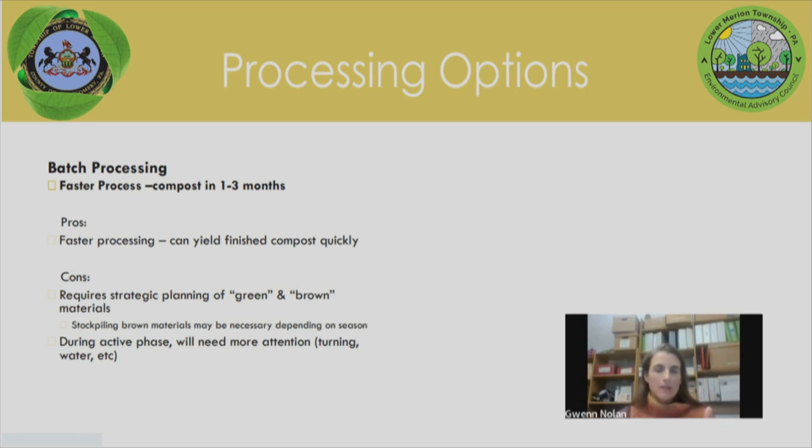There's a lot of different ways to compost. I like to say it's kind of like working out. What are you trying to get out of it? Are you starting today and saying, I want to have finished compost to use in my garden by this summer? Okay, well, you're going to want to do this quicker. I would recommend doing something called batch processing and having multiple containers set up, strategic planning for your browns and your greens. And you'll need to pay much closer attention to what's going on in your pile, possibly taking temperature readings, etc.